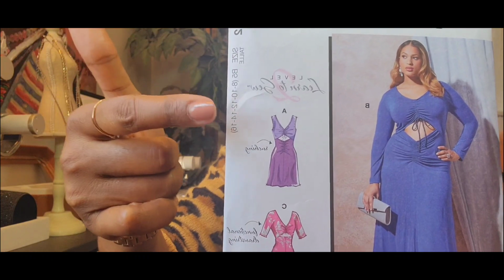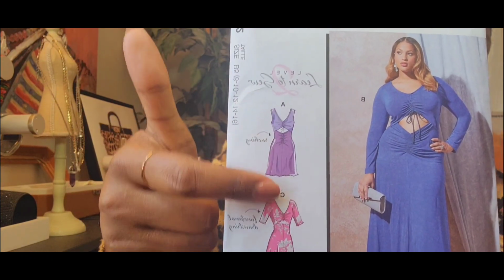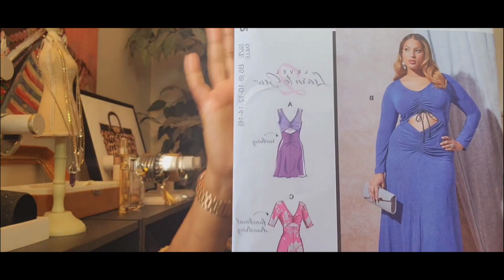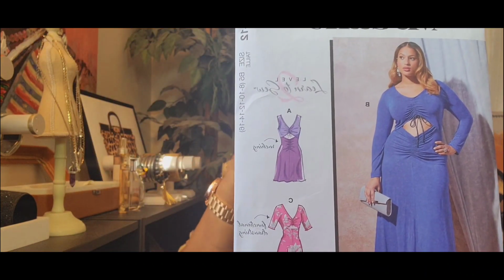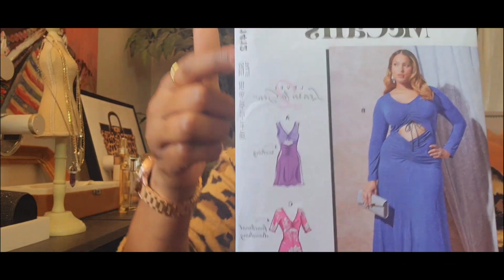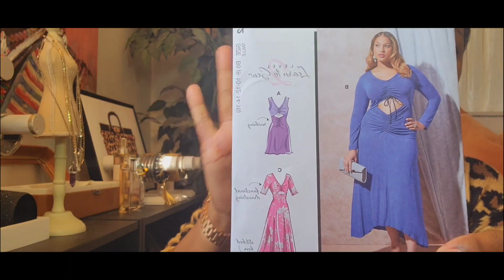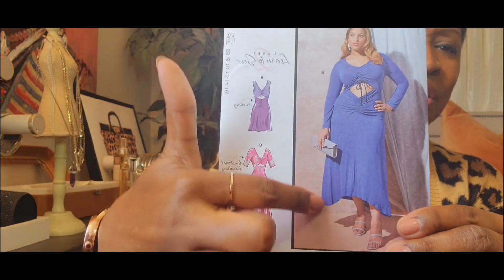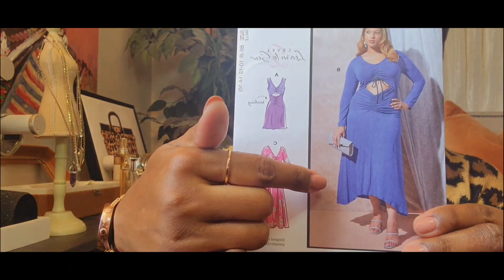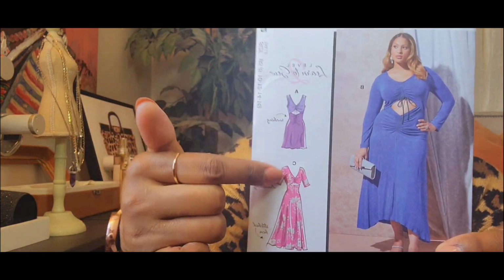You can really do a lot with this one, because think about it, you can do a print at the top and solid at the bottom, or say if you found a knit that had the same kind of pattern but 2 different colorways, you can mix and match. Oh, this would be so nice. I can't wait to make this. Not sure about this length because I know on me it's going to be awkward, but I'm definitely going to do this little one. Super duper cute.